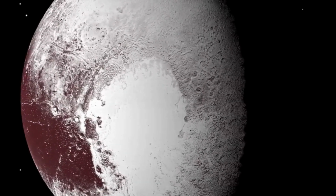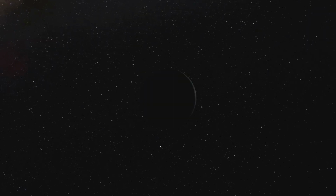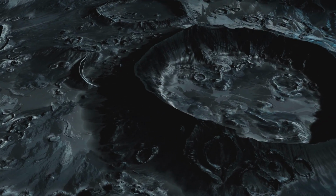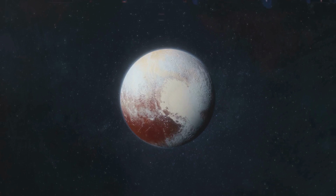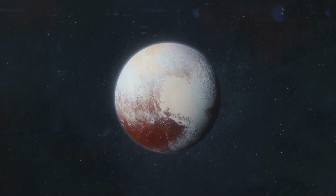In the vast expanse beyond Neptune lies Pluto, a king of the Kuiper belt with a system of intriguing moons. Among them is Kerberos, a small dark moon discovered recently, adding intrigue to the Pluto system. Named after the three-headed dog of Greek mythology, Kerberos is a tiny moon, only a few tens of kilometers across. Despite its size, Kerberos plays a crucial role in the gravitational dance of the Pluto system.